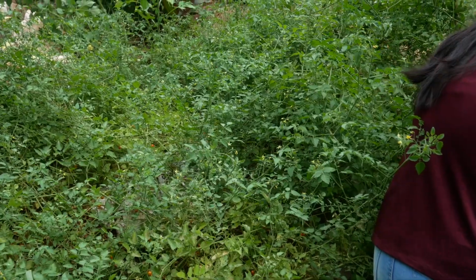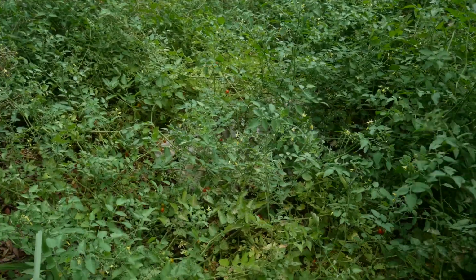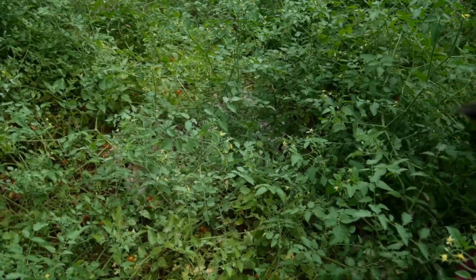Yeah, these things are going to be covered with them. They almost look like a weed. There's a bird nesting in there. A bird? Wow, cool.